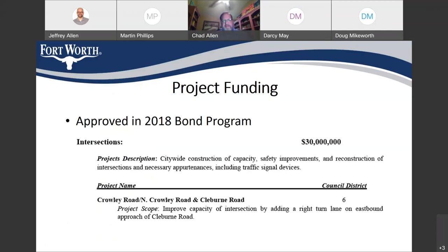So regarding the project funding, this project was approved as part of the 2018 bond program. It was in the intersections package. You can see that $30 million was allocated for intersections. In general, the project description for the overall intersection projects was citywide construction of capacity, safety improvements, and reconstruction of intersections and necessary appurtenances, including traffic signal devices. This project specifically was listed in the bond book, the North Crowley Road and Cleburne Road project in Council District 6. And the project scope in the 2018 bond program was to improve capacity of the intersection by adding a right turn lane on the eastbound approach of Cleburne Road.